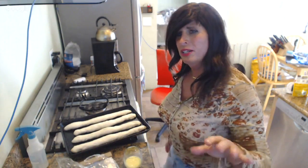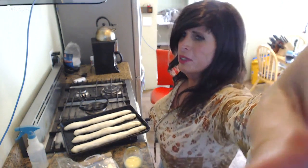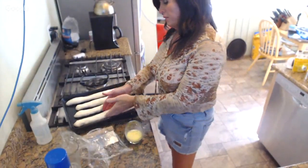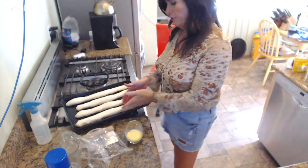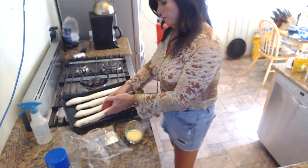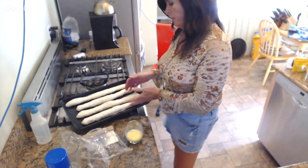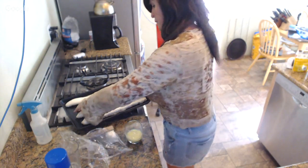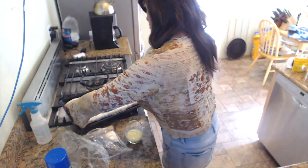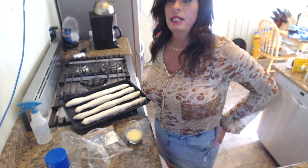Yeah, what do they call that, Ellie? I know the lame is what they use to put the slashes in, but yeah, claws down, separate. I kind of do it hillbilly style here. Separate that a little bit. So we want them to get some vertical rise. I'm going to turn this one upside down right there. You want to always make sure that the seam is down. Yeah, it's a lame to score them.